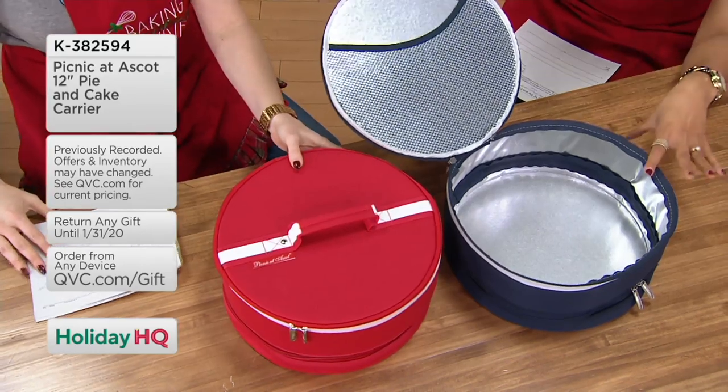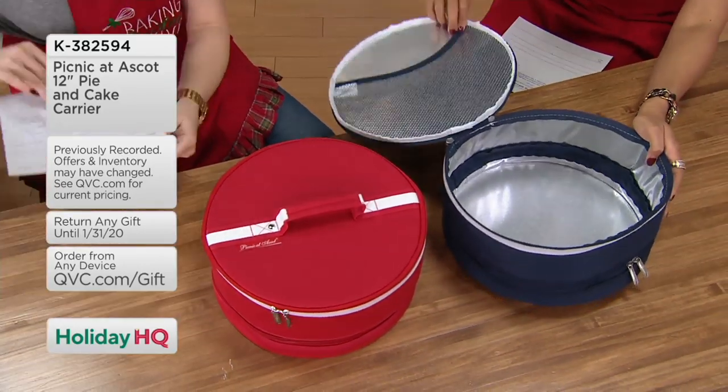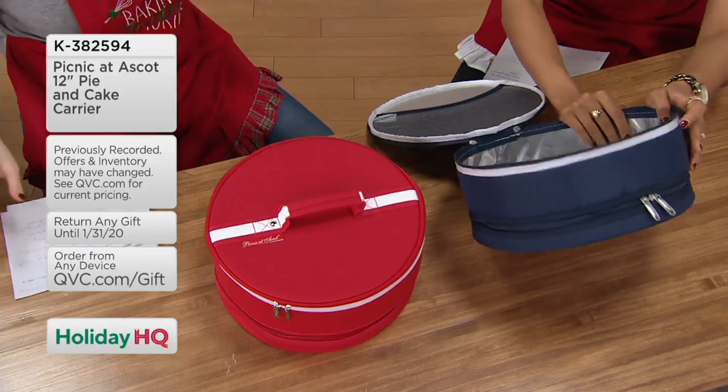So what can I fit in here? Because this is actually quite deep. And not to mention, it looks like I have an expander here on the side.